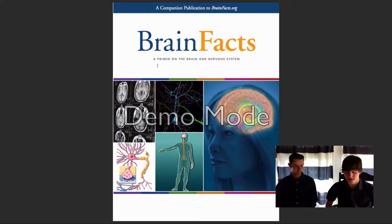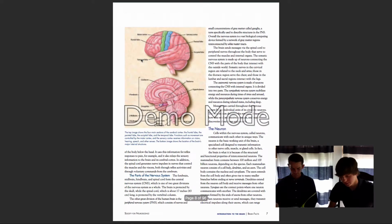Today we will be focusing on several passages from the Brain Facts textbook regarding the location of important structures in the human nervous system. Please open your books to page 7 and follow silently as I read aloud.